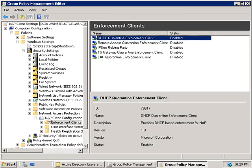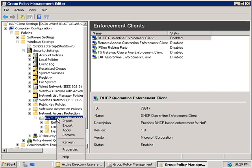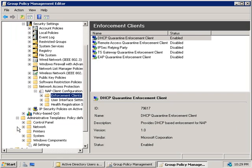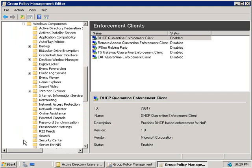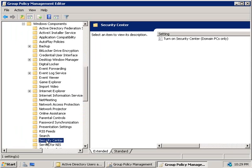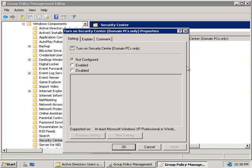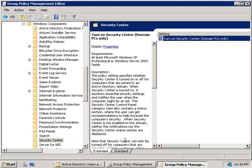Then we'll come down here and we'll right-click on NAP Client Configuration, and then we'll choose Apply. Now we'll go and expand our Administrative Templates folder, followed by Windows Components, and we'll select Security Center. And in the right-hand side, we'll right-click on Turn on Security Center, and we'll choose Properties, and we'll set this to Enabled, and then we'll click on OK.